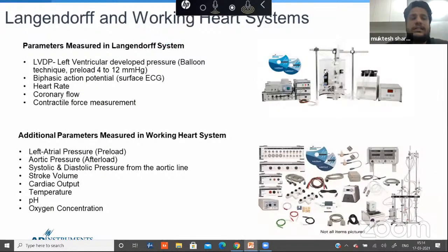Then, with this blood flow, we have a Langendorff as well as a working heart apparatus. If you want to work on the Langendorff for your application, you can use a Langendorff as well as our working heart system. If you are noting the pattern of the equipment, the main hardware, PowerLab, is the same. We are just adding different accessories for the different applications and products. The PowerLab is the same and LabChart is the same. The only difference is the different accessories and hardware for the different applications. So this is for the Langendorff as well as for the working heart systems.